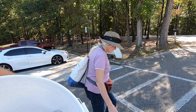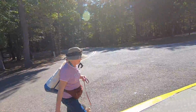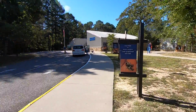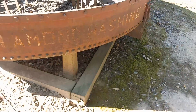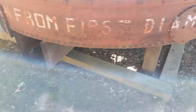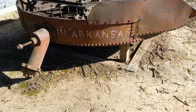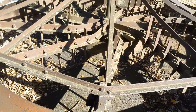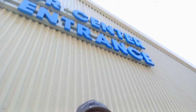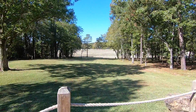Okay. They do allow little dogs as long as they're on a leash, is what we just found out. So both of these people are in luck. Here is the entrance, and the fields are beyond. So yeah. $13 each. $13. And look at that.